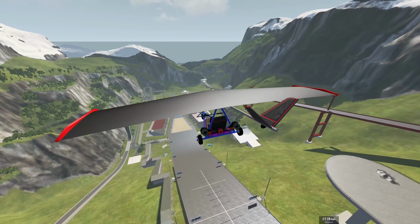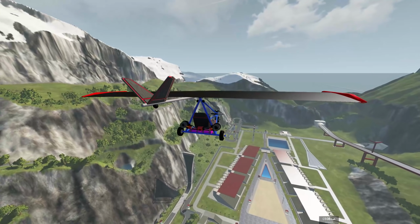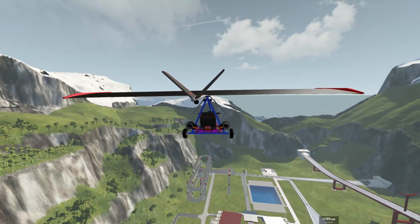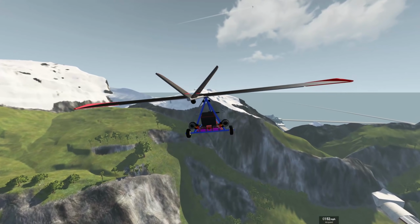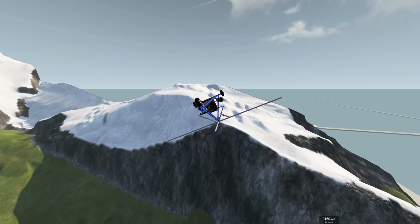Oh my God. This is awesome. Look at us soaring, man. Beautiful. Can we get over the mountains? That's a good question. Let's see. We'll turn on the boosters. Is there a speed limit? I don't know, but let's see. Oh, yes, there is. Oh, we broke it off.